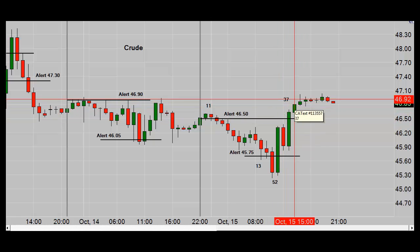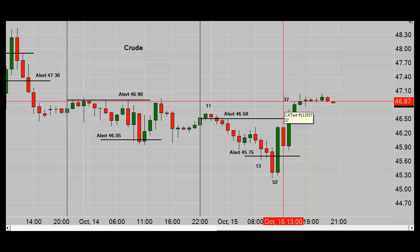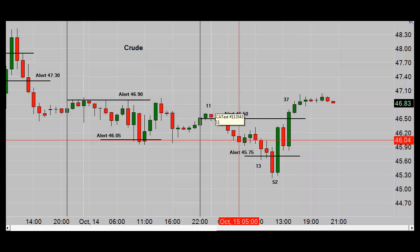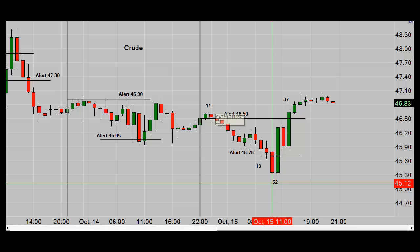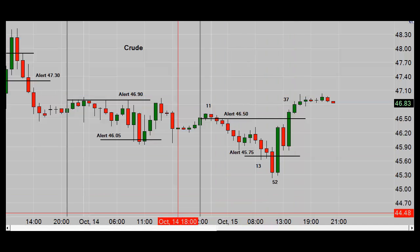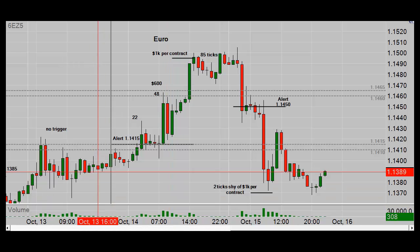But at some point during the day, that might be it. But there was 37 ticks when I counted it up. So an 11-tick move, a 13-tick move, a 52-tick move, and a 37-tick move. How many ticks do you need? 10. Okay.